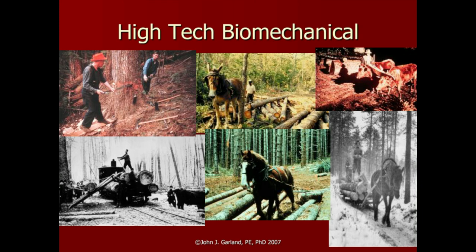How big a log can one guy pull? It's 10 guys, and it's about 4 foot in diameter. You call it kudu kudu? Kudu kudu. So they had 10 guys hooked up to that one 4-foot log. Yeah, I have a picture of it. I just didn't stick it in the slide here.